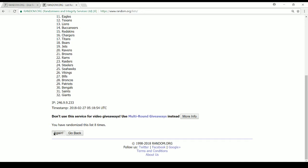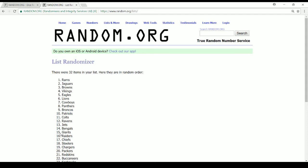And you see here we've gone nine times, 10th and final. I'll read over these again. The Rams get the quarterback one XRC. The Jaguars get the wide receiver number three. See there, he bounced out on it. That's actually probably a pretty good one.